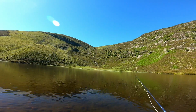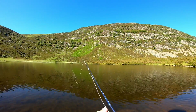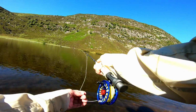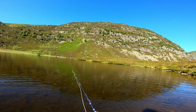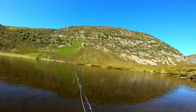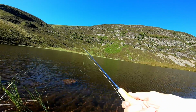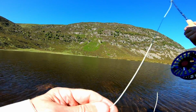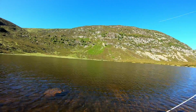I'm going to move further along in that direction because I can hear fish rising behind me. Although I've got a feeling that as soon as I cast, I'm going to put them down because it's so calm. But my goodness, it's good to be out in the warmth. Right, have a go here. It's a bit deeper here. This is where I saw the fish rise. I heard them rising. So I'll give a few casts here anyway.